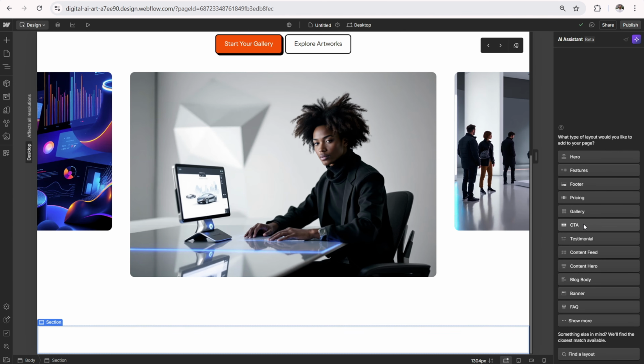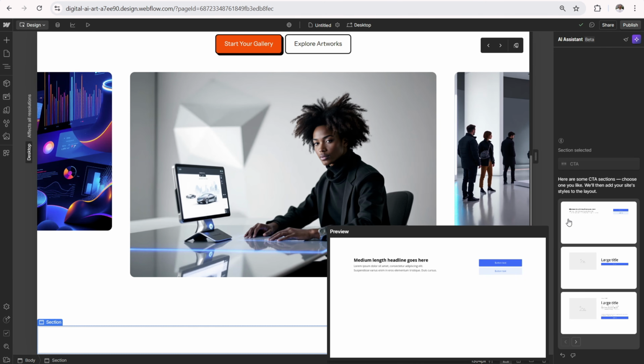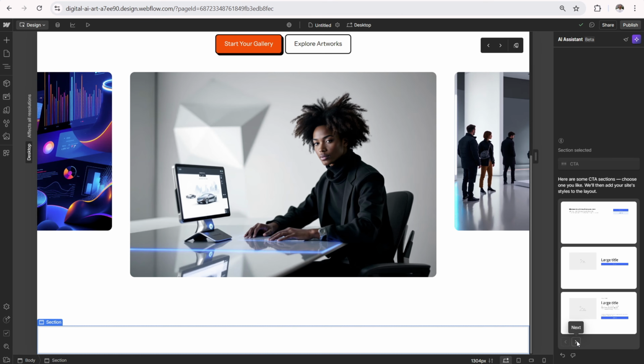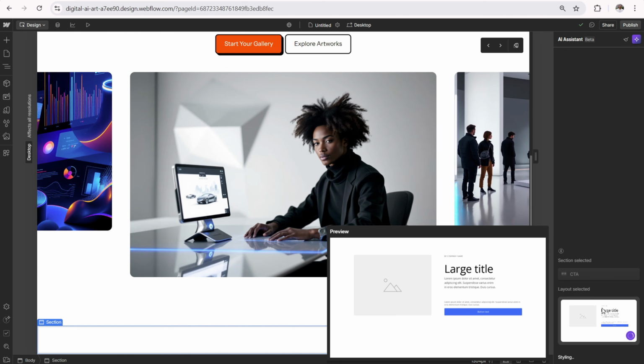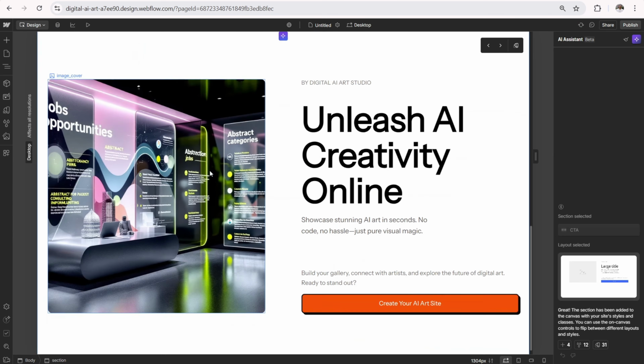So for example, if I want to add in a call to action as an example underneath this, I can easily do that. So I'll go over here and click on this box right there to add that in. And yeah, that looks great.